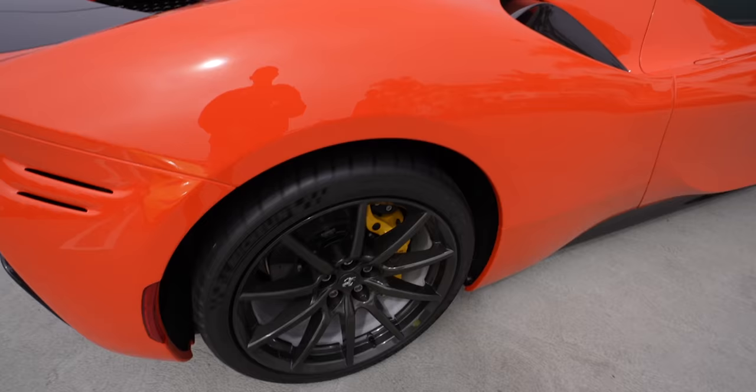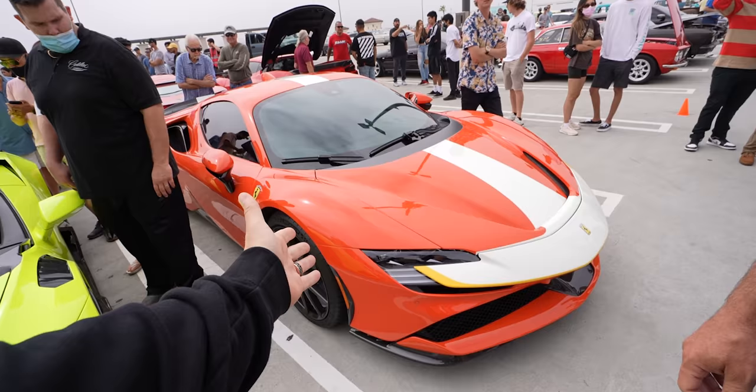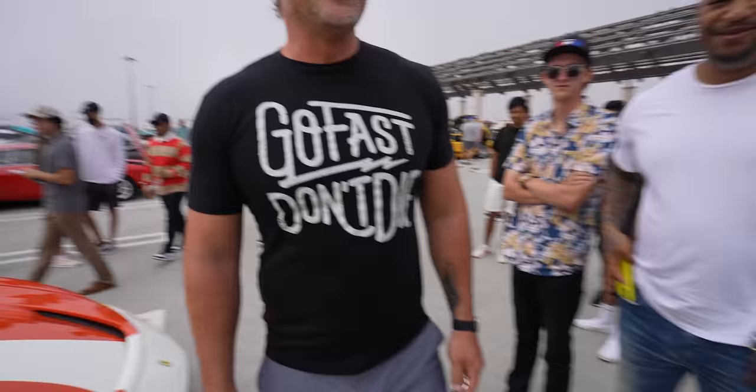Yo, my boy Gordon brought $1 million, one of the highest spec SF90s. What is this called? Because it looks orange. What's it called again? Rosso Dino. It's Italian for orange. Really? No, it's red. I don't know. According to Ferrari, it's a red. It looks orange. Yeah. You didn't spec this.